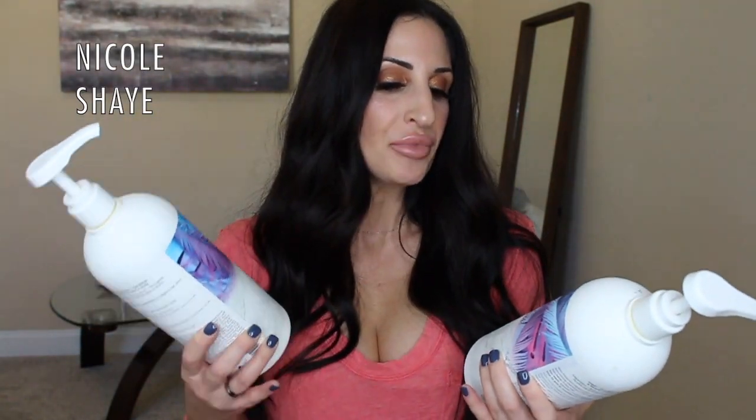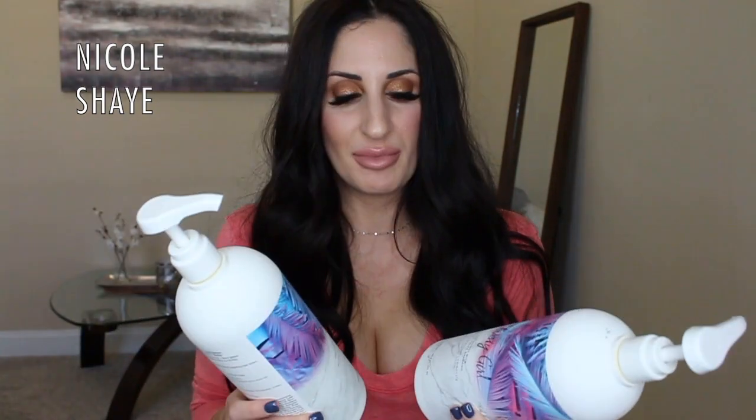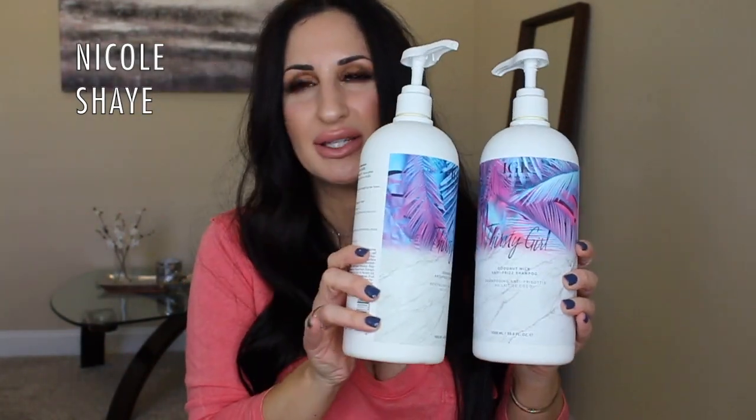This is the Thirsty Girl Coconut Milk Anti-Frizz Shampoo. And yes, even though I have a keratin treatment, I still do like to use anti-frizz products just because my hair, it's not going to remove the frizz 100%. I mean, you're not going to have pin straight hair, pretty close to it, but you still want to do that. So I just get these, Ulta sells them, anywhere really sells these.